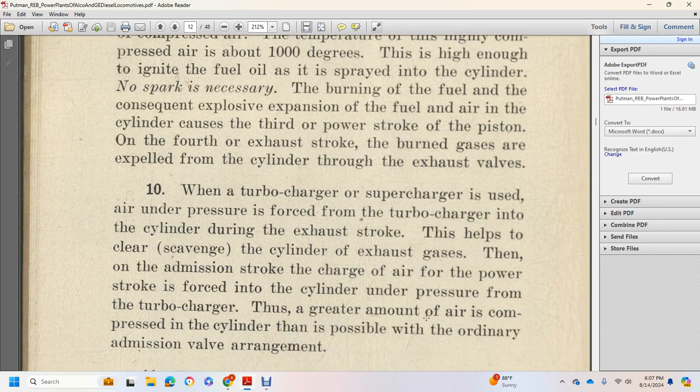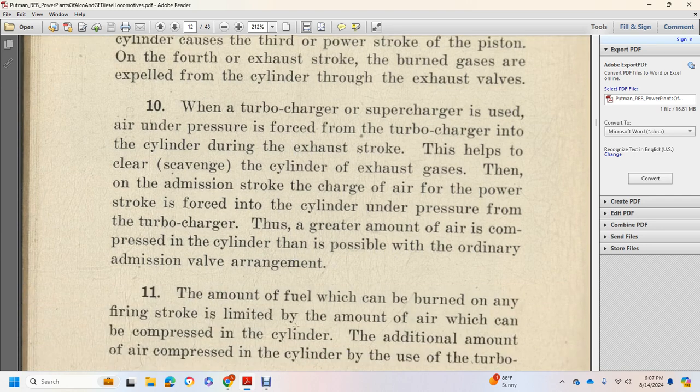10. When the supercharger is used, air under pressure is forced by the turbocharger into the cylinder during the exhaust stroke, which helps to clear, or scavenge, the cylinder of the exhaust gases. Then, during the intake stroke, the charge of air is forced into the cylinder under pressure from the turbocharger. This great amount of air compressed into the cylinder is more than is possible with an ordinary intake valve arrangement.